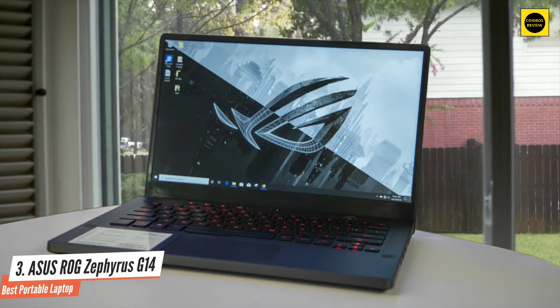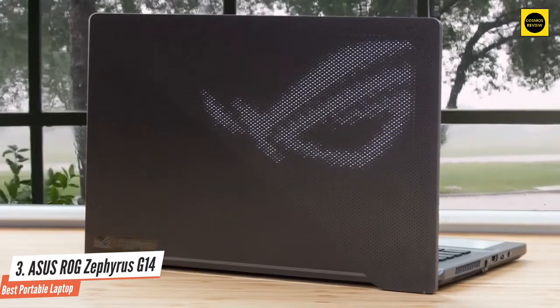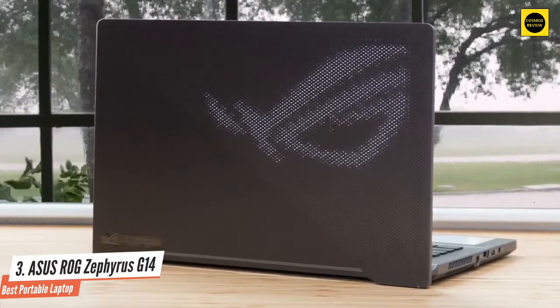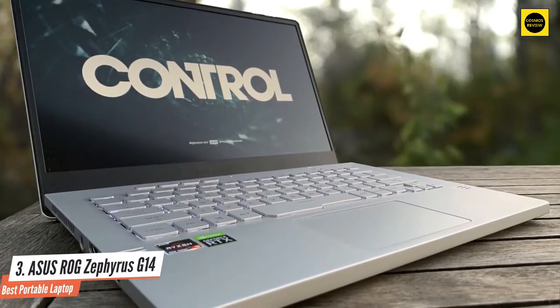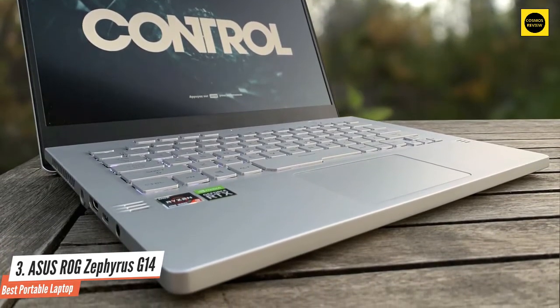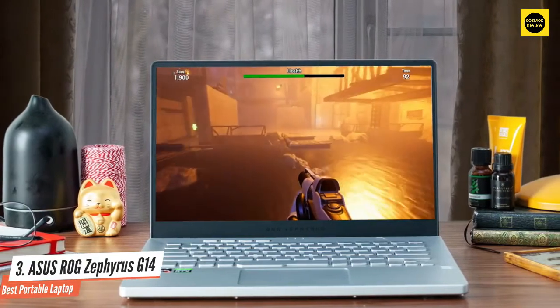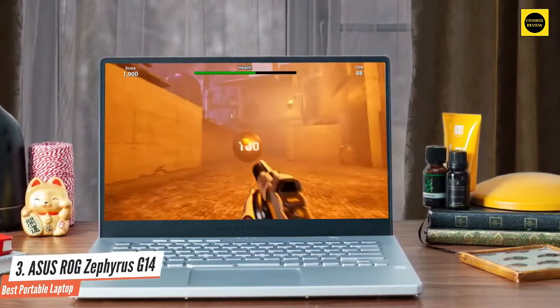The ASUS ROG Zephyrus G14 is packed with some super solid performance specs to provide you enough oomph to get you through any game with a high refresh rate and beautiful visuals. Let's start by saying that it's packed with a 3rd generation AMD Ryzen 9 processor with 16GB of RAM and 1TB of high-speed SSD to make it a productivity powerhouse. On the graphics department, it's armed with the NVIDIA GeForce RTX 2060 that'll impress everyone out there.